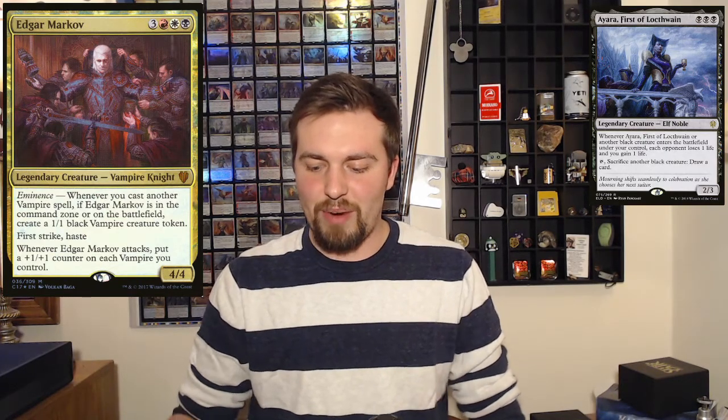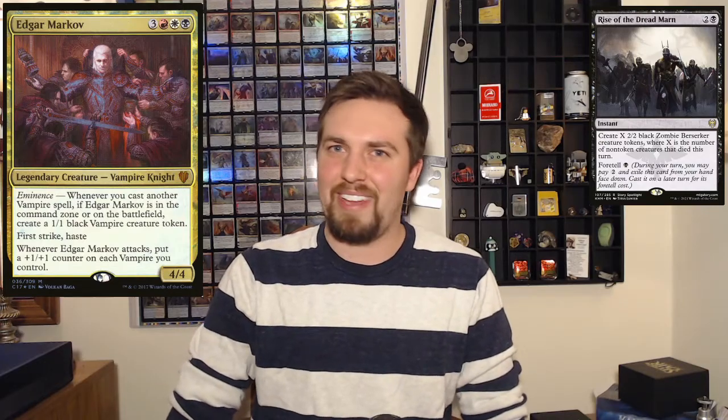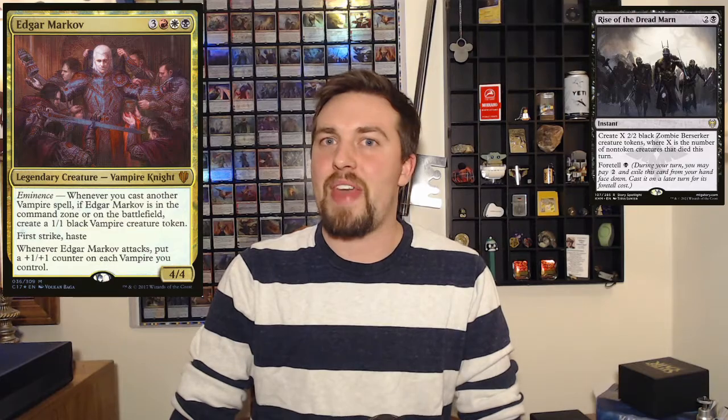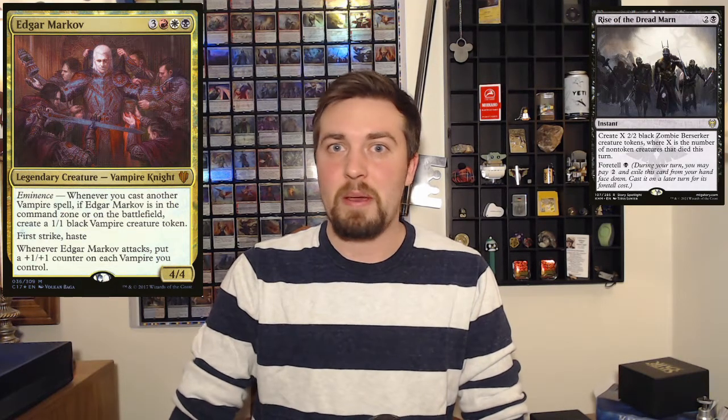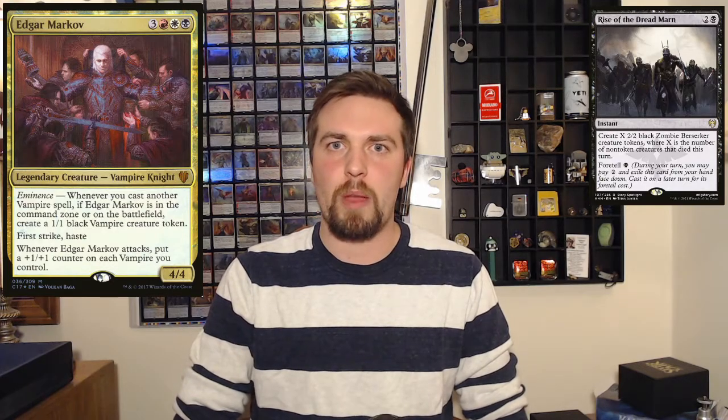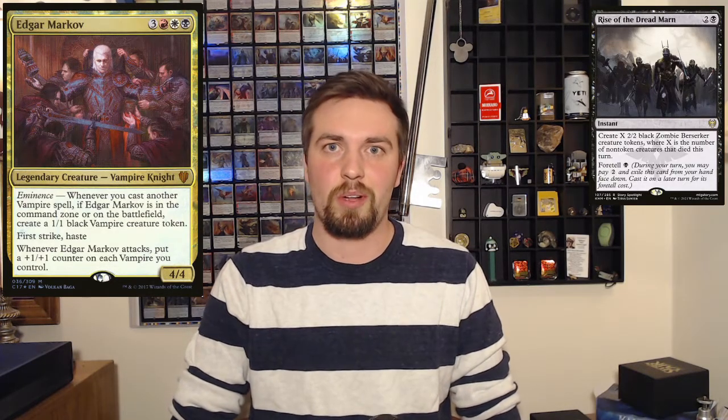And lastly, Rise of the Dread Marn. I just like this card. I think it's very cool for go-wide strategies. And there aren't that many black go-wide strategies, but this is one. So I think this is a decent spot for it. It's a good board wipe protection card. I like it. I think it's cool.